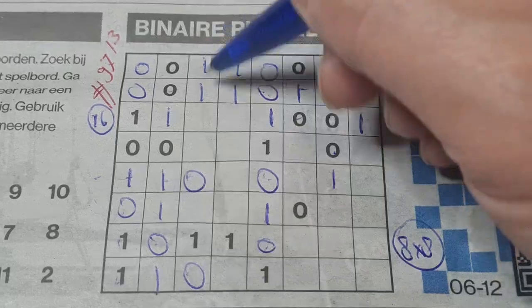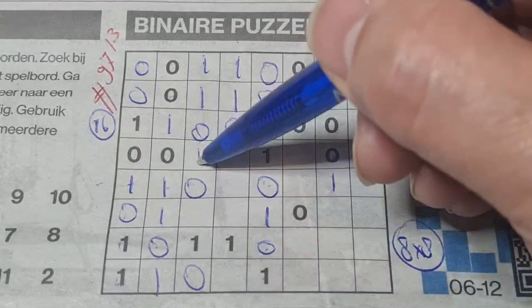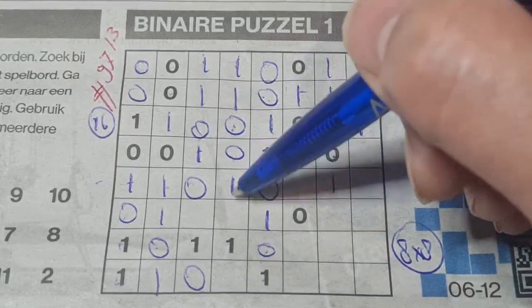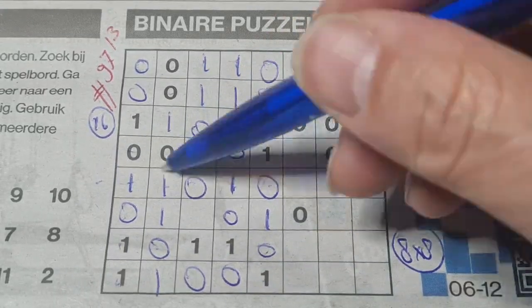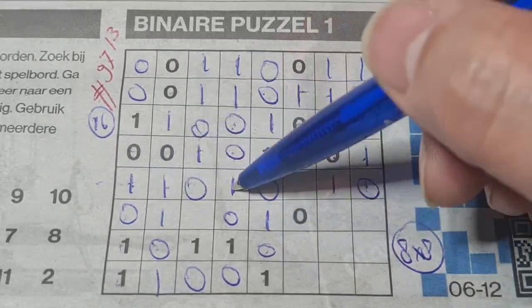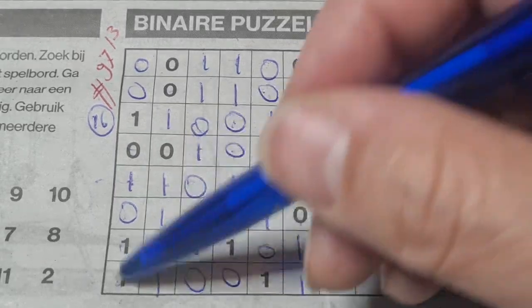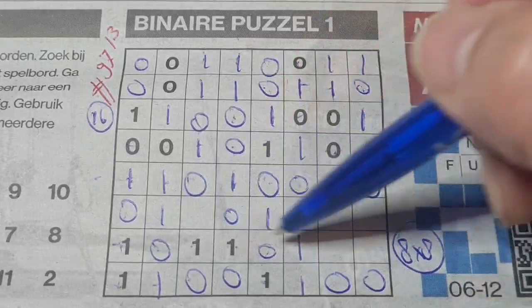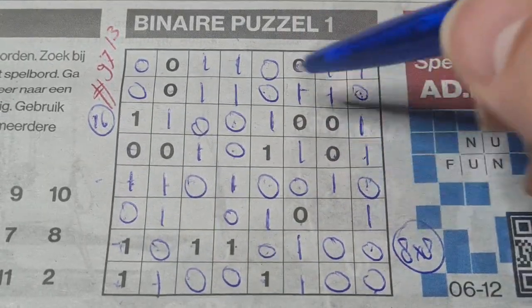Double ones. Here no, there no. Double ones. Here no, there no. Between the O's comes in 1, between the ones comes in O. Double O's here, 1, there 1. 4 ones we have here, so the rest are O's. 4 O's we have here, so the rest are ones. Double ones here, no, there no. 4 ones we have here, so the rest are O's. 4 O's we have here, so the rest are ones. 4 ones we have here, so the rest are O's. 4 ones here, so the rest are O's. And 4 O's we have here, so the rest are ones.